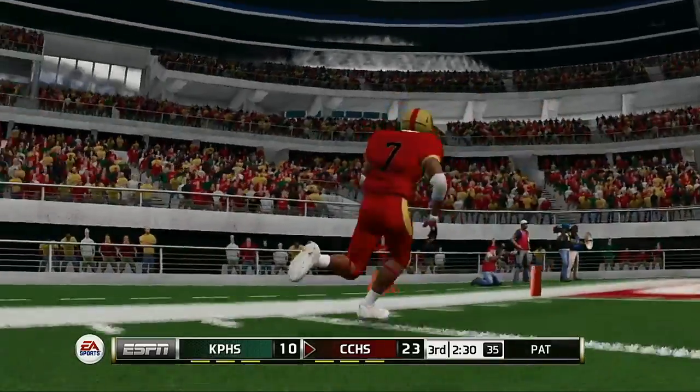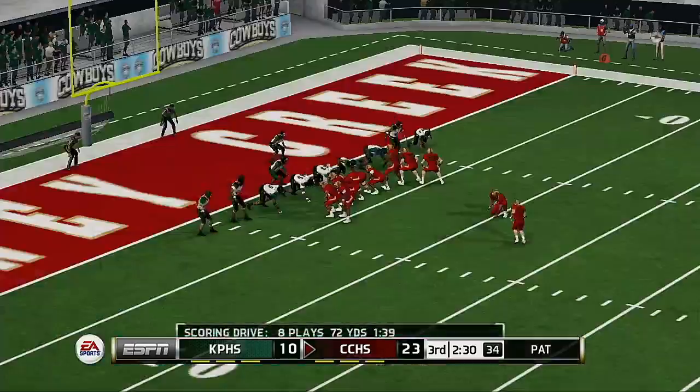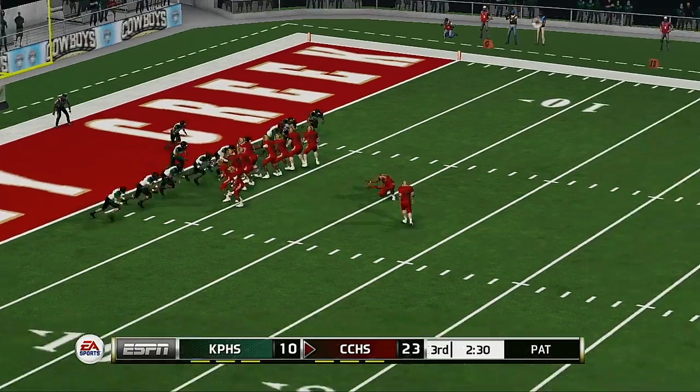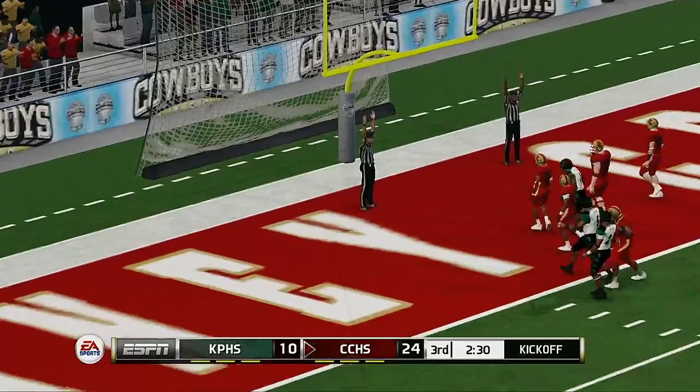You bet he can. He's such an all-around player. He's just as good at blocking as he is at catching the football. Where was the coverage there? There wasn't anybody near him at all. He makes the PAT.